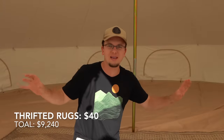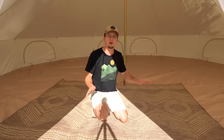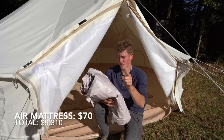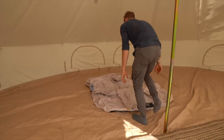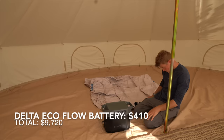So this is our Life in Tent Timberline tent. This tent breathes super well. We've been super happy with it. You wanna put a rug on top of the vinyl to avoid puncturing any parts of the vinyl. It's very durable, but we wanna play it safe. Next we have a blow up queen size mattress, which is awesome. We're gonna use the Delta EcoFlow to blow it up. I'm gonna plug it in, it's gonna blow up.